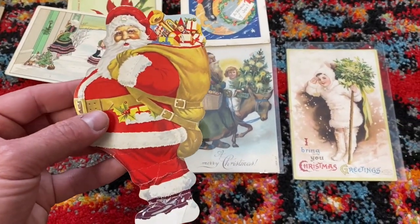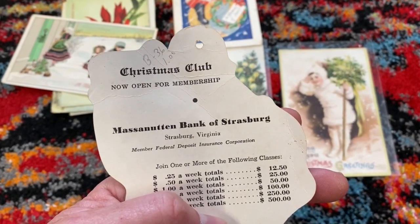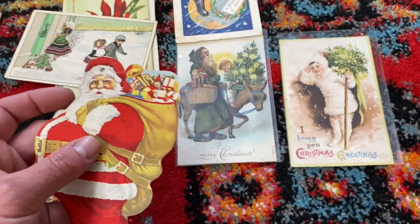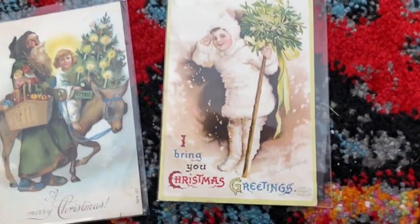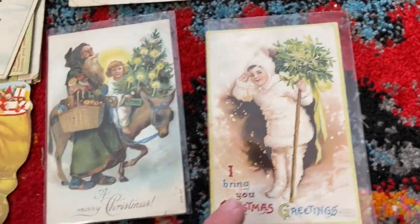This is like a die cut. I think it was set up to be an ornament, possibly. No, we got Christmas Club, now open for membership. So it's an advertisement, okay? And it's set up like Santa Claus. Then you got another Ellen Clapp Sundblom, as you can see, signed. Christmas postcard, embossed, beautiful.